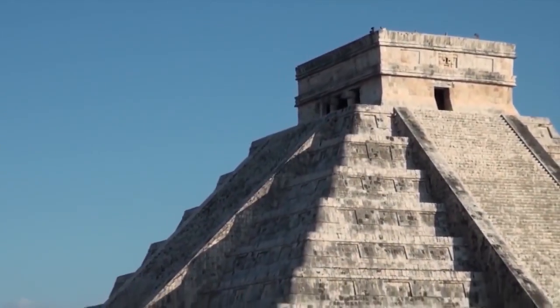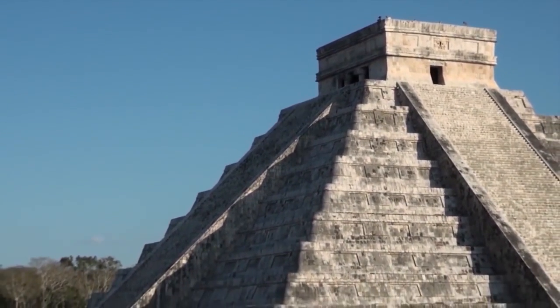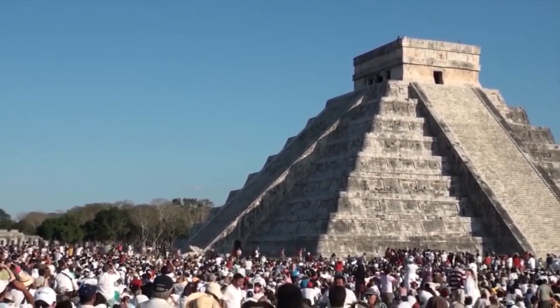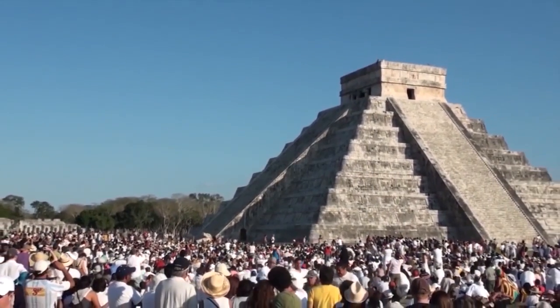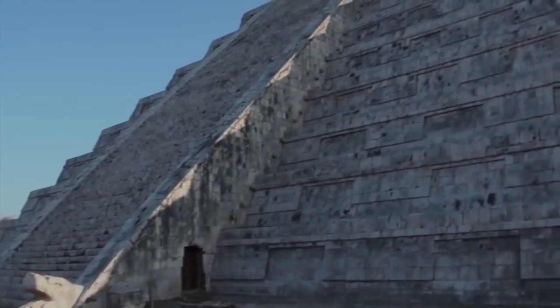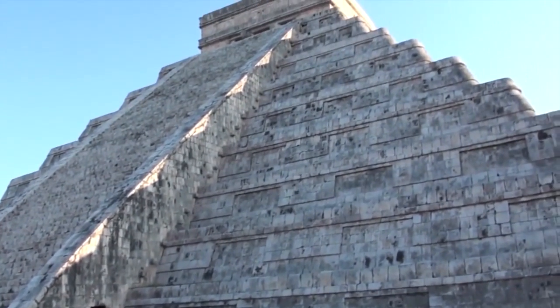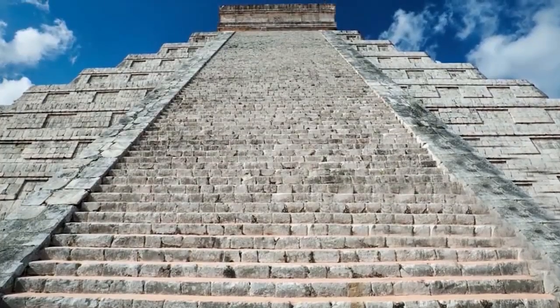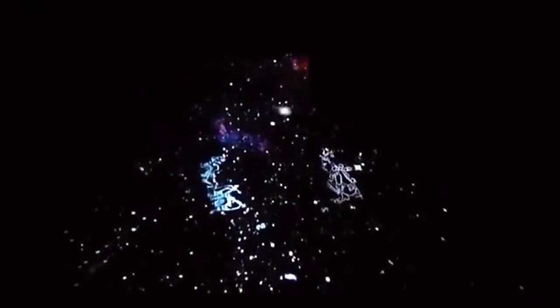The Pyramid of Kukulkan is the central pyramid of Chichen Itza. Each of the four sides has 91 steps ascending it, 364 steps total, with the temple topping the pyramid considered an additional step totaling 365, each step representing a day in the calendar.